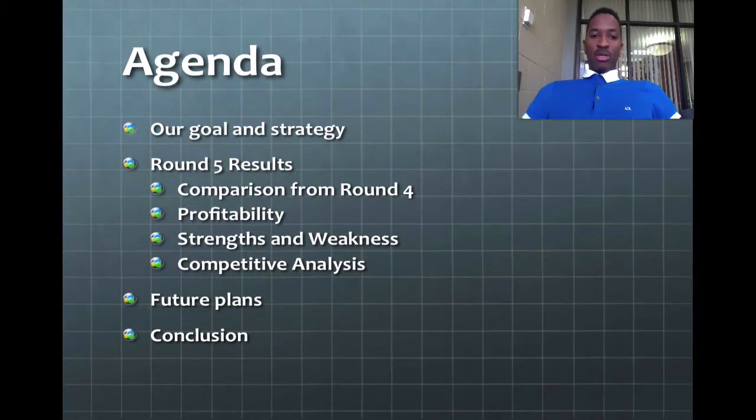In today's presentation, I'm going to talk about our goals and strategy and how we are implementing it. I'm going to talk about our round 5 results, and I will compare that to our round 4 and also our strategy, to see if we were able to be profitable. I will cover our strengths and weaknesses. I will also look at competitive analysis with other competitors, how we are doing, what we should do, what we are best at, and what we should work on. I will also cover our future plan, what's the next move from round 5 to round 6 and so on, and I will conclude this presentation.